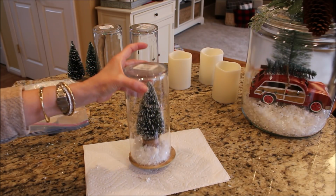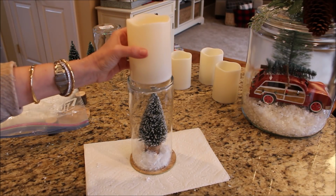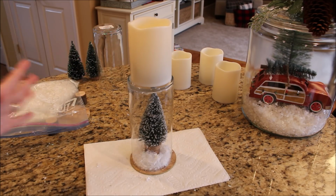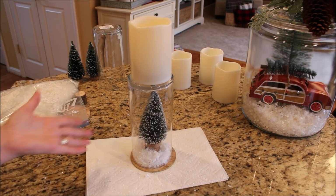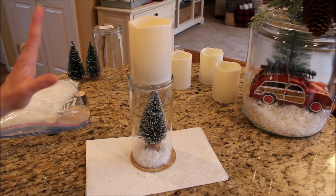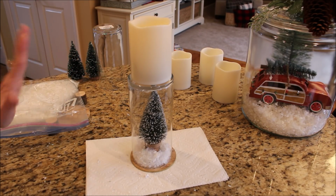So once everything is all dry, all you have to do is put your candle on top. I just love this project. I think it's so great. You can put so many different things in your little snow globe candle holder. So I'm going to finish the rest of these and I'll show you what they look like when they're all done.